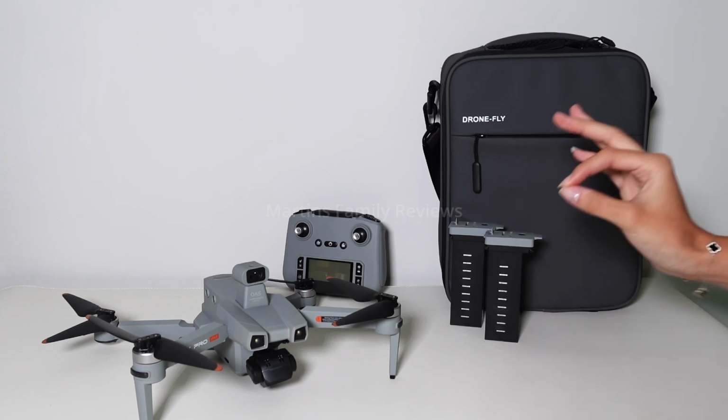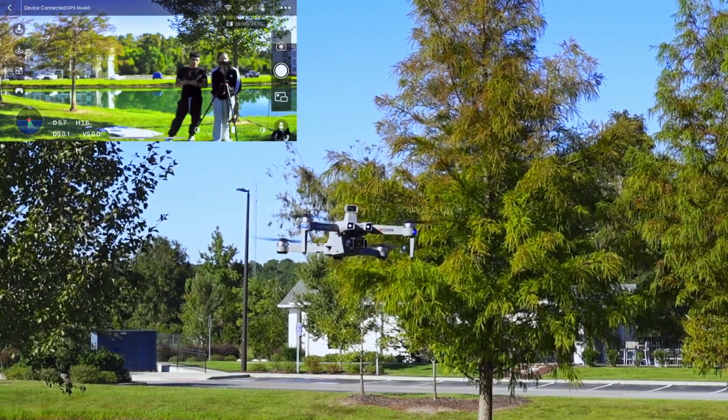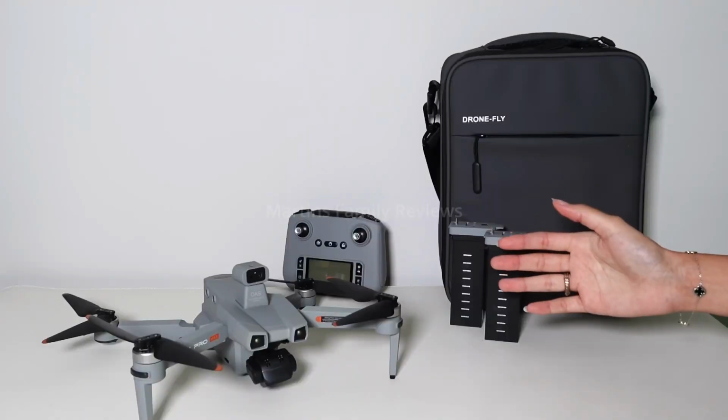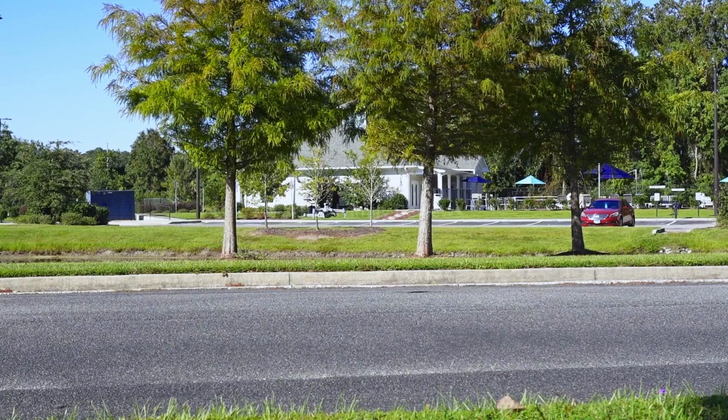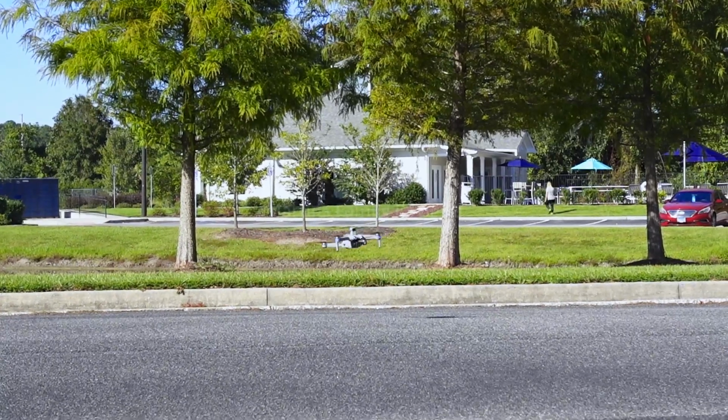It also features a 4K HD camera, and it provides stable, crisp 4K video and allows you to capture stunning footage with the 130-degree lens and 50 times digital zoom, whether it's day or night.